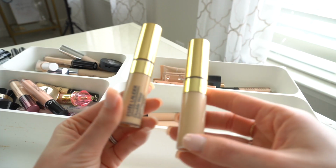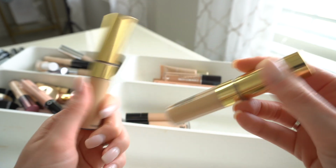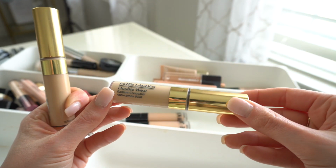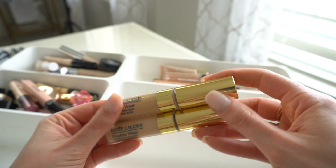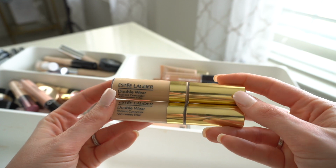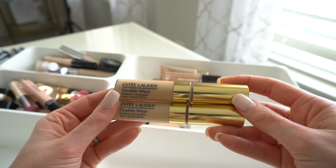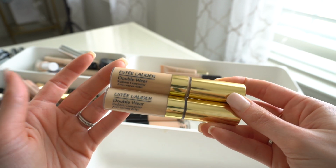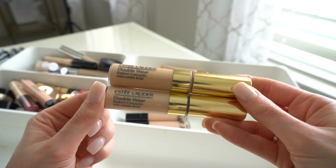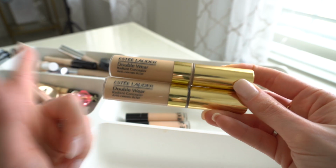Here we have the Estee Lauder Double Wear Radiant Concealer. This came out in 2019. This is relatively new and I like these. I don't reach for them all the time, mainly because they're pretty full coverage, and on the daily I don't use full coverage under my eyes, but I do like them, especially with the Double Wear foundation. These wear really nice with that one, so I will be keeping these.